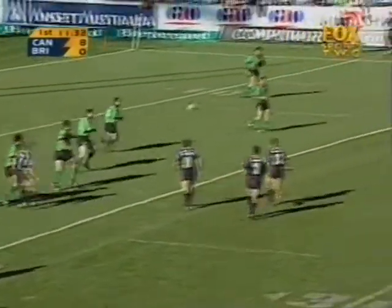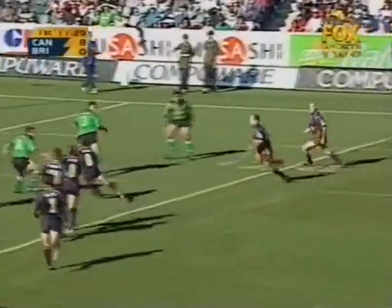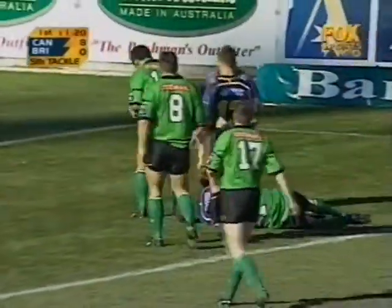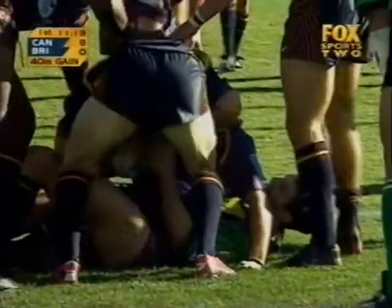Here's Lockyer now. Fires a pass. Numbers for the Broncos. Prince hangs on to it. Gets the ball back to Webke, and he's tackled on the 5th. Here's Prentice going from dummy half himself. Surely he must score. Got it down.